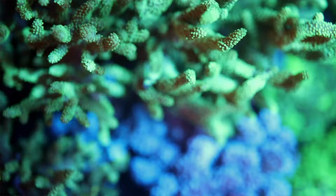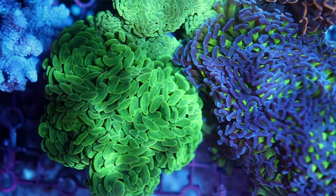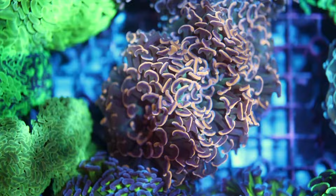Different bubble corals: we've got the pink bubbles, and the ones that are more of a greenish color. Definitely great grade mustard hammers. Beautiful. More hammers.